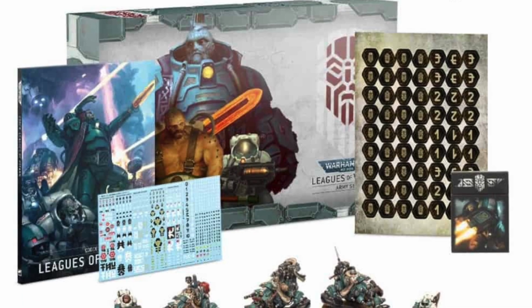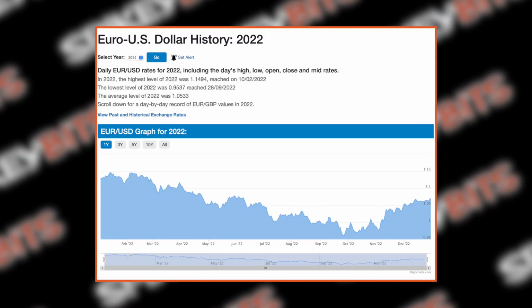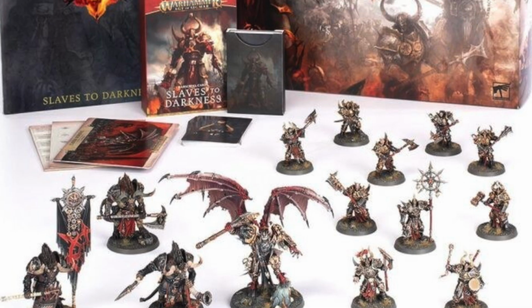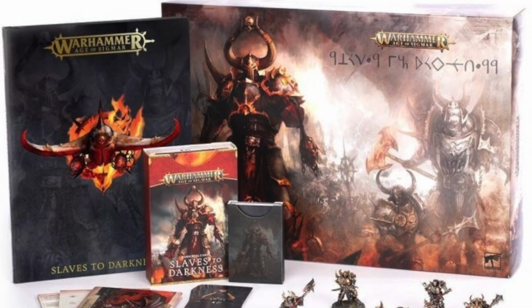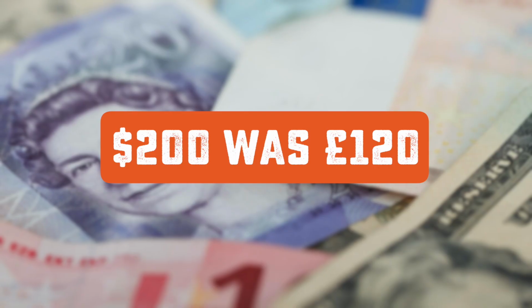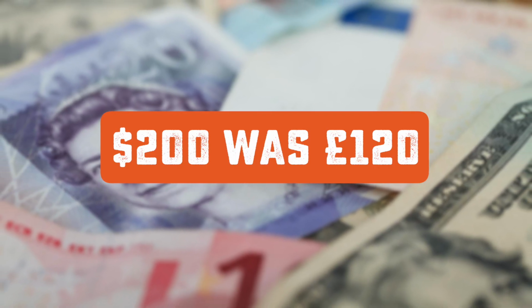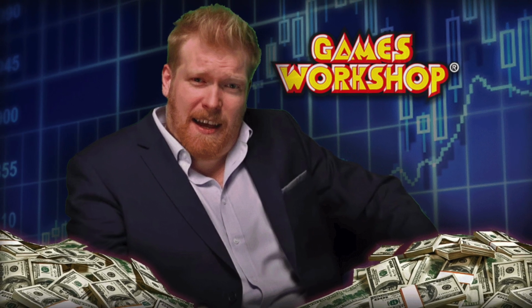Let's take a look at one of their, well, at the time, newer Warhammer 40k army boxes. So with the 2022 exchange rate, an army box set of Warhammer 40k in the US sold for $200. In the UK, at the time, a box set was 120 pounds. With the 2022 exchange rate of US dollars to Great Britain pounds, that's only about $136. So where does that other $64 go? Well, that's almost a 50% markup.